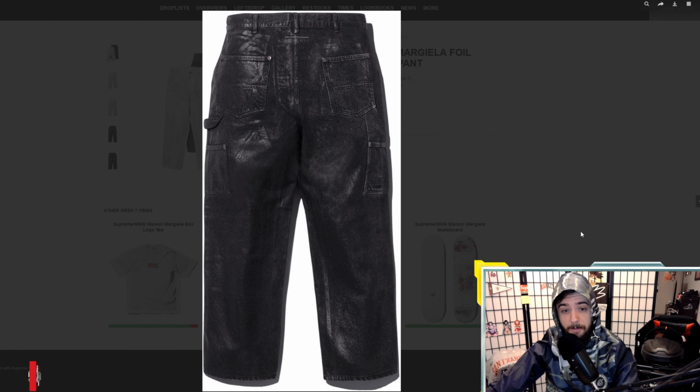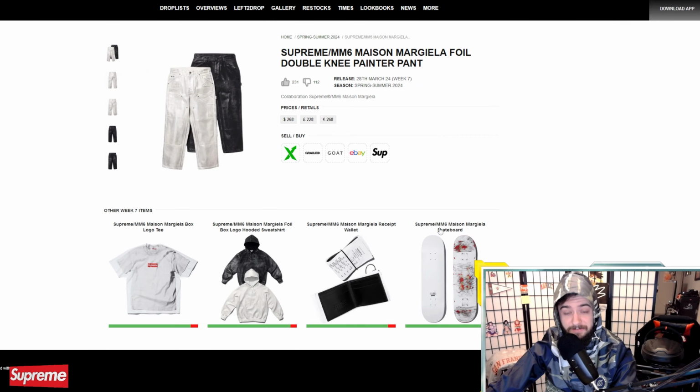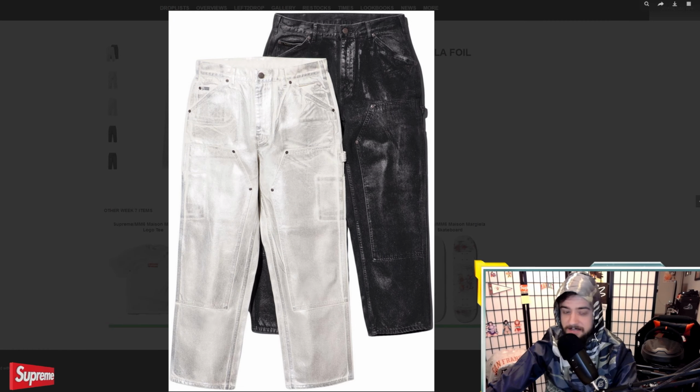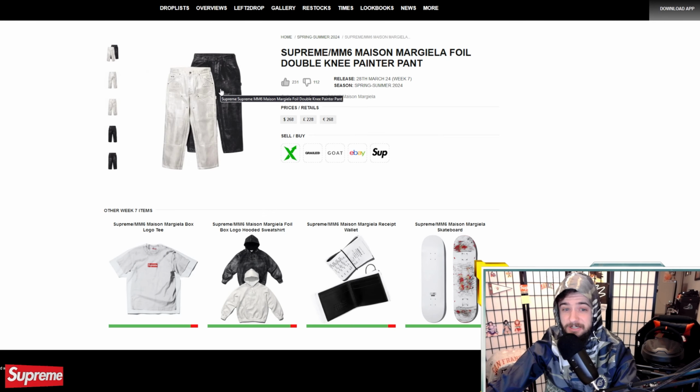I think these foil pants, back to the Supreme items, are pretty dope. I think people will definitely be going after these. Fashion boys love their pants. The double knee painter pants are really sick. They do look pretty shiny. I think these guys could easily go for like 500 bucks though on the secondary market, maybe even a little bit more. Again, take your best guess on items to go for this week, guys.